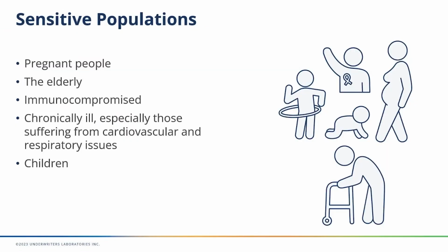We also need to recognize that we have sensitive populations. These people are much more sensitive to exposure to hazards than a normal person. And these will include folks like pregnant women, the elderly, immunocompromised people, those on drug therapies, those that are chronically ill, have pre-existing medical conditions, and children. Children in particular breathe faster, have smaller body mass than adults, so they get higher doses of hazards.